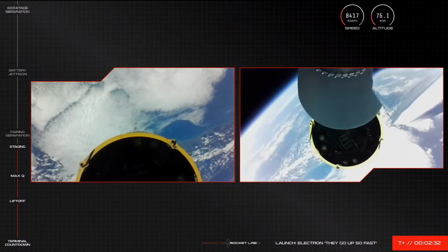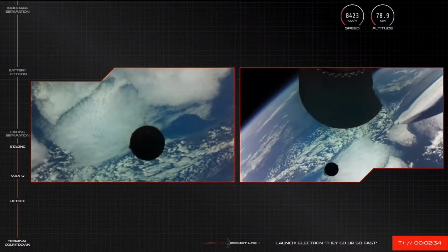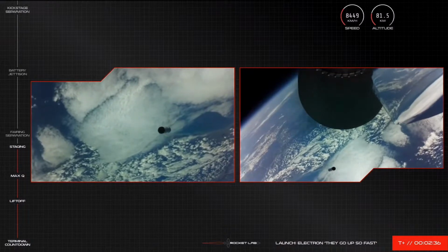Stage separation successful. Stage 2 ignition confirmed.